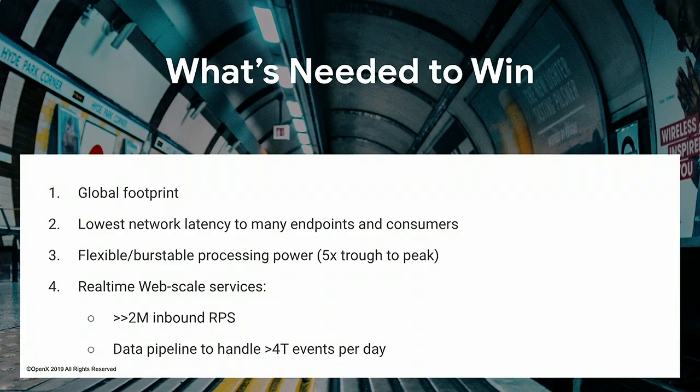What's really needed to win in programmatic is a global footprint. Even 100% on-prem, we have 5 data centers worldwide. Because you have to be close to the supply side, the client, the consumer, the person using the app. That latency is very important. But you also have to be close to the demand side because you're requesting bids from them. So you have to place things in the middle around the world in order to get the best performance. You want the lowest latency to the endpoints and consumers that you're using. And frankly, it's got to be flexible. If our average CPU utilization on-prem is like 20%, that's all you need to know, right?